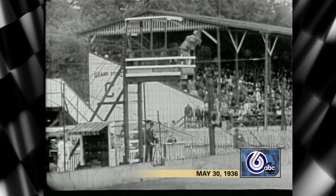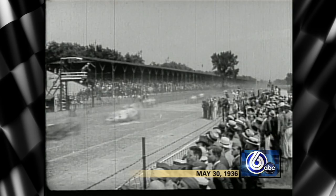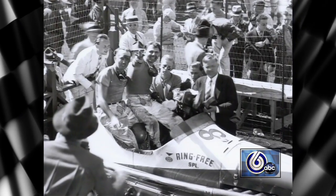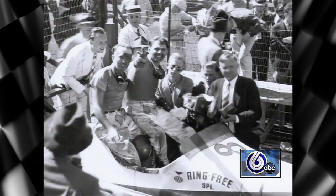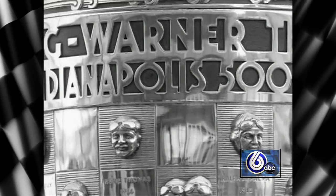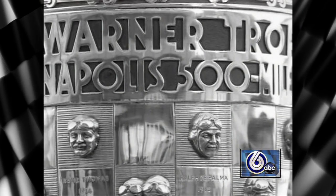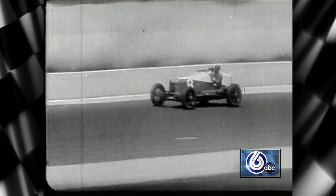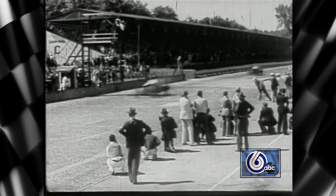By 1936, the Indianapolis 500 was a spectacular sports staple on the nation's entertainment menu. Louis Meyer became the first 3-time winner. He was the first driver to drink milk in Victory Lane, even though it was buttermilk. It was the first year for the Borg-Warner Trophy and the first time the winning driver got the keys to a pace car after their triumph on the track.